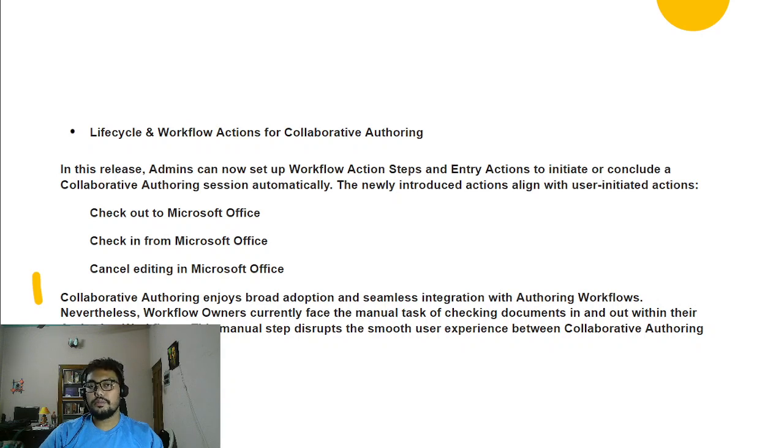Now Veeva is enhancing this, and they are included in the workflow action steps and entry action steps. These manual steps disrupt the smooth user experience between collaborative authoring and workflow. So this is one of the good enhancements of 23R3, that now they have added these three collaborative authoring features in the workflow action steps and entry action.